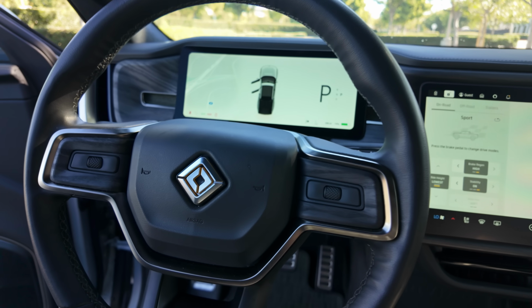So I would love to know from you guys, what are your thoughts on all of this? What features do you think that Tesla should steal from the competition and bring to their 2024 lineup? It doesn't even have to be from Rivian. Is there a feature in a Volkswagen or Mercedes or BMW you saw that you'd like for Tesla to implement in 2024? Let me know in the comments down below.